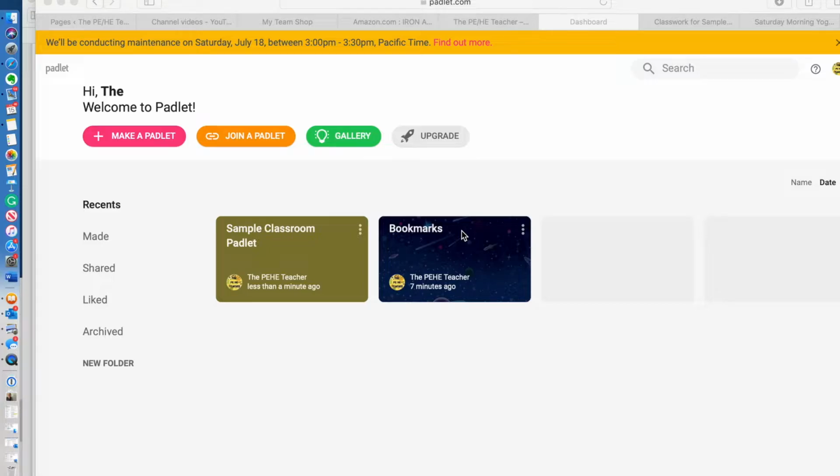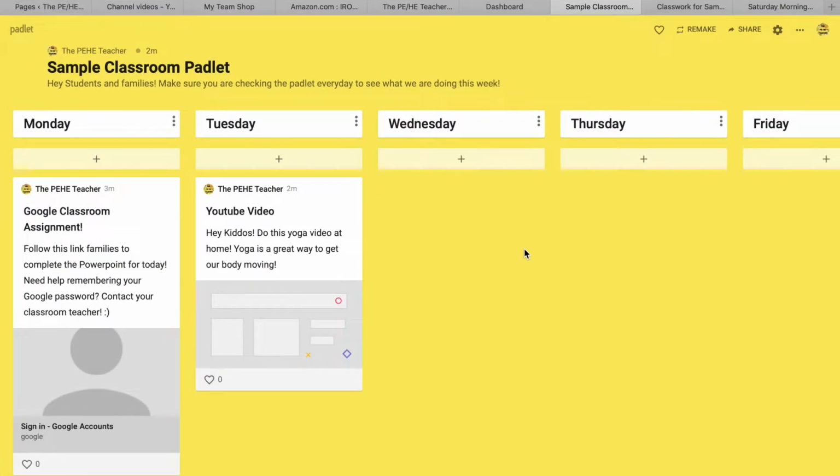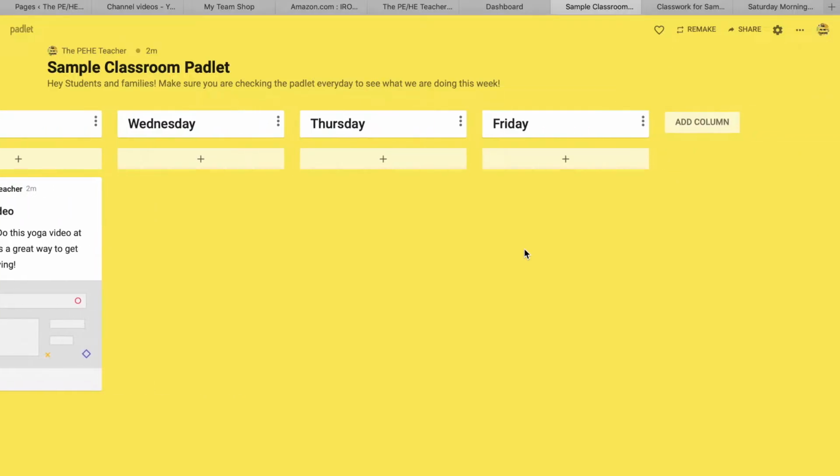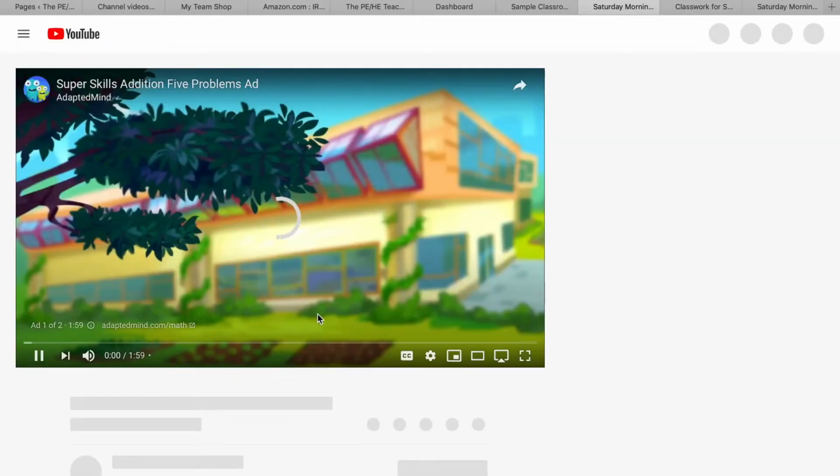So as I've said, today we are talking about Padlet, and so we are going to learn how to make a little Padlet like this. Padlet is like a post-it board where you can throw all your assignments in, and it's super easy for parents to use because all they do is click and everything pops up of what they are doing.